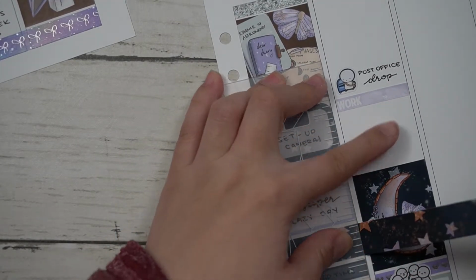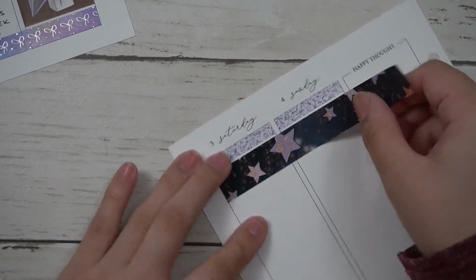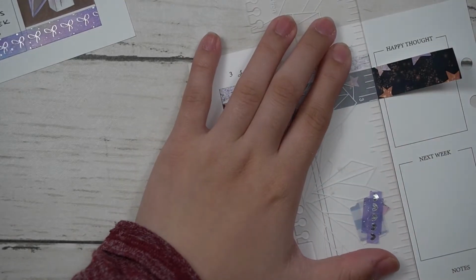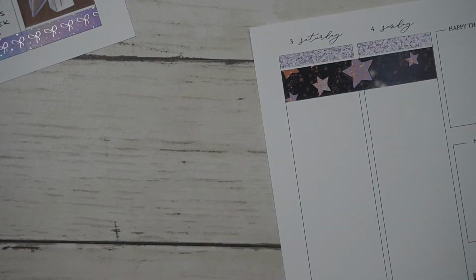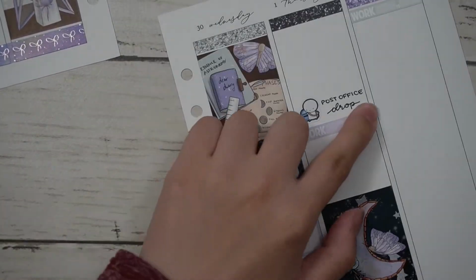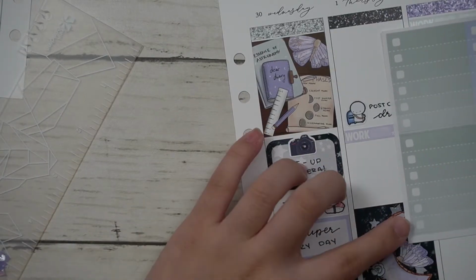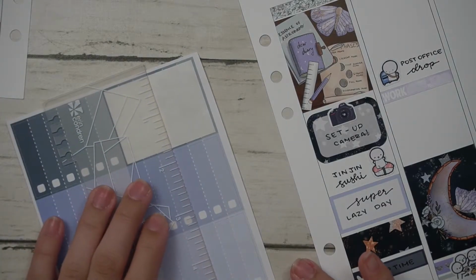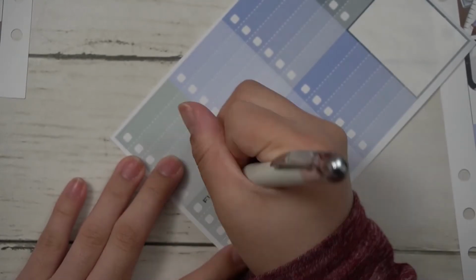And then for Wednesday, I had a pretty super lazy day because I had a day off that day. So I did use the leftover pieces of the washi that I cut, the bottom washi that I cut, and then I layered that over, and then I had another nap time, or I only had nap time that day, and then I wrote at the bottom, but it's kind of cut off right now, or no, I think I put it down. Oh no, I did already.